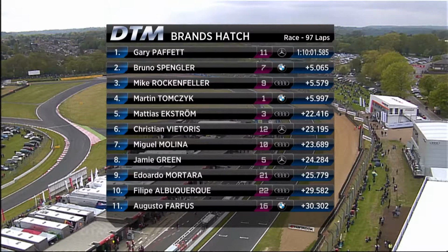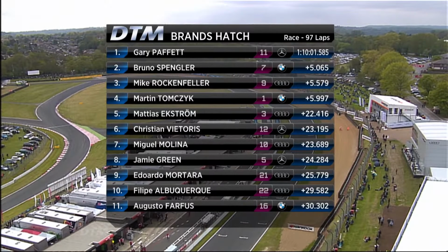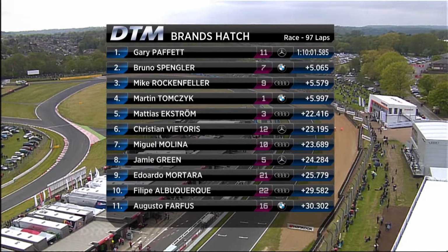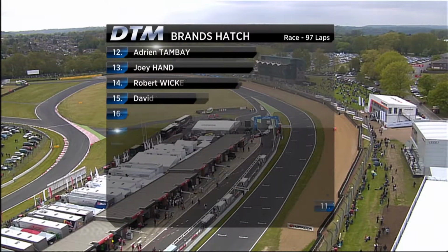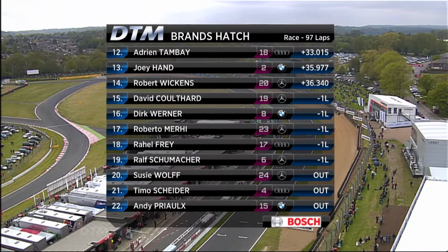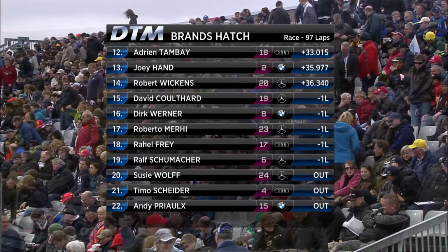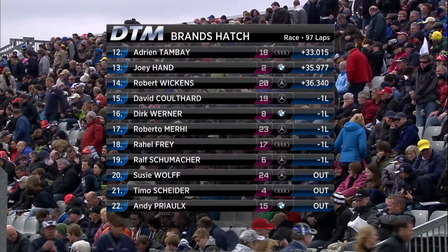So there is the final result then, and the victory from Paffett over Spengler, Rockenfeller, Tomczyk, Ekstrom, Vitoris coming back to 6th, Molina, Green, Mortara, Albuquerque. That was the top 10. And then behind them, it was Farfus, Tambay, Hand, Wickens, Coulthard, Werner and Merry.